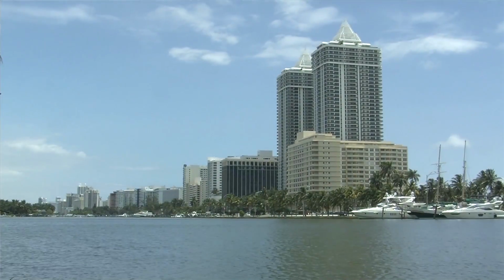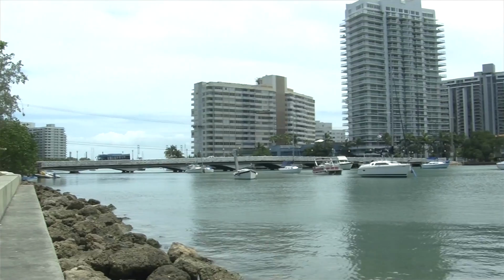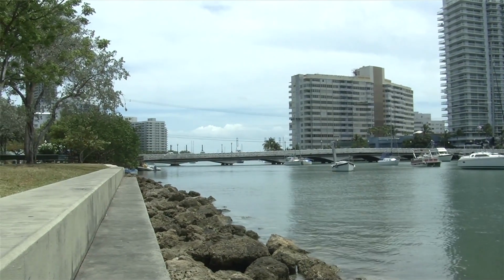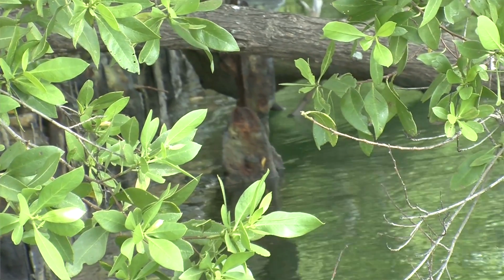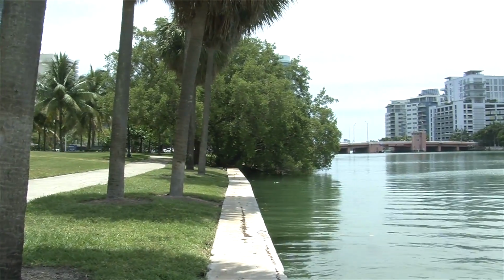When the city came in and we began to build up the city, streets, private property, condos along the western side of the island, we filled in those mangroves and we built hard seawalls with concrete caps and pilings. We're now learning that that may not have been the best solution, and we need to work with our natural environment in order to create more resilient coastline.